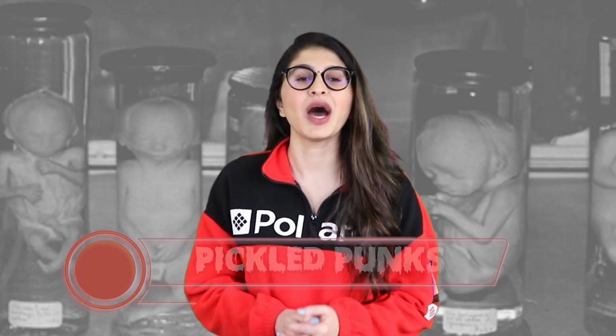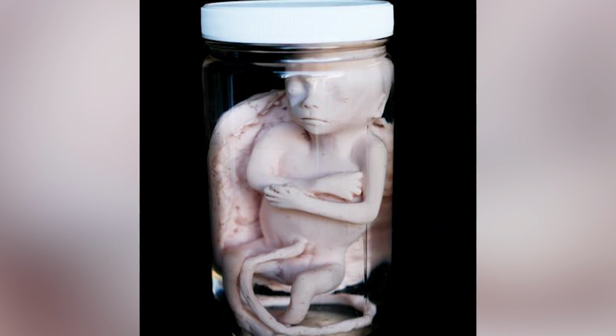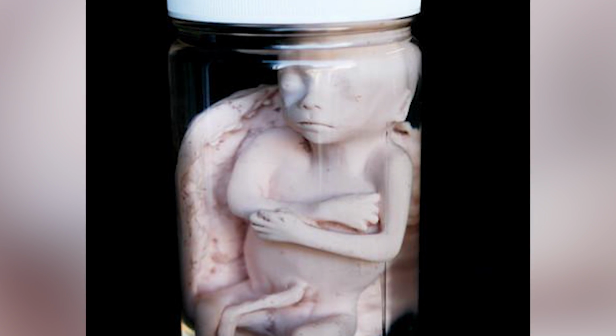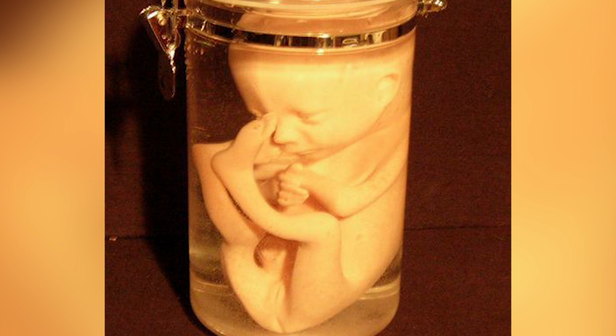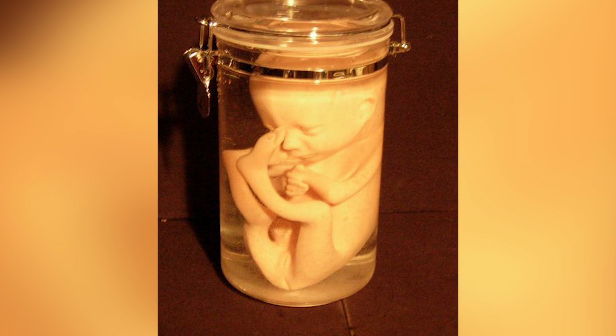Starting us off at number 10 are pickled punks, and I really wish I was talking about a gross pickled food item, but I'm really not. Pickled punks is slang for jarred fetuses that used to be displayed at sideshows, and they weren't just normal fetuses, they usually had one type of abnormality or another. And if you're thinking what the hell, great, because so was I.